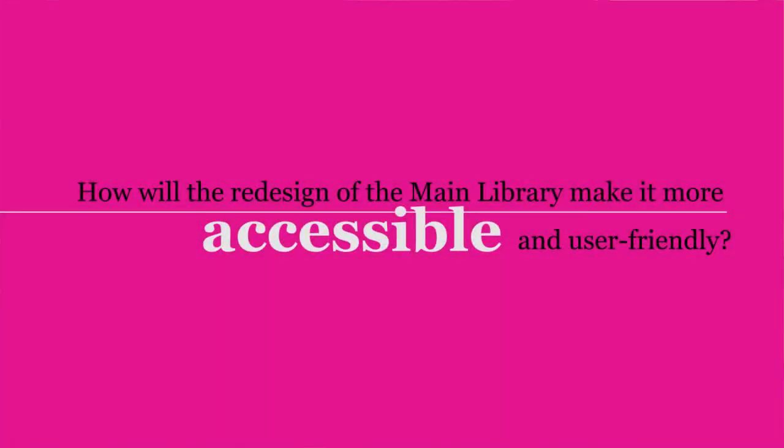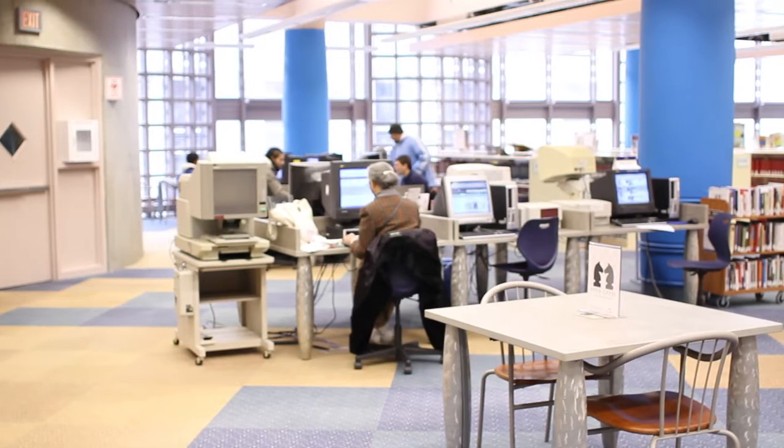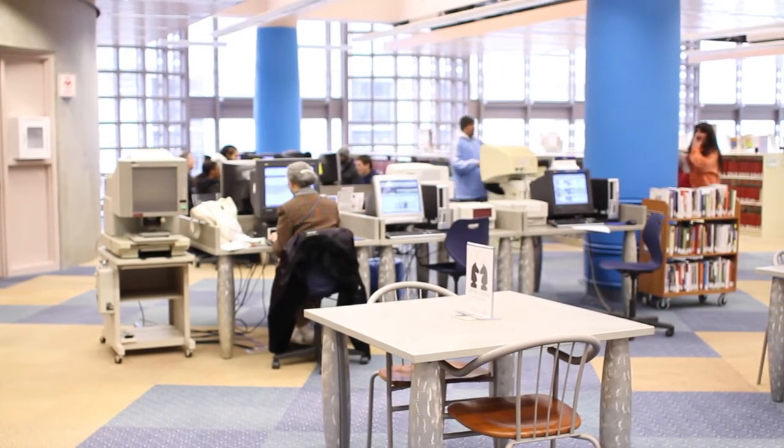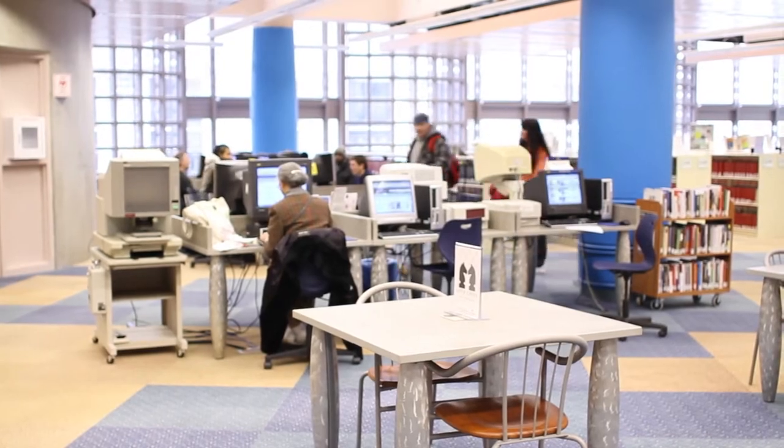The thought behind the master plan was to make the library more user-friendly and more accessible. And one of the first and important steps is to create TechCentral. And that's a concentration of all the computers in one area. And why is that different? Currently, computers are distributed around the library. And knowing which computer is available is hard for a patron. They have to wait and find which computer they will be assigned to.